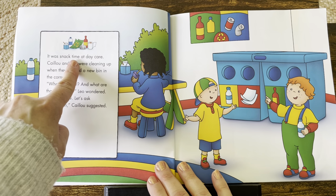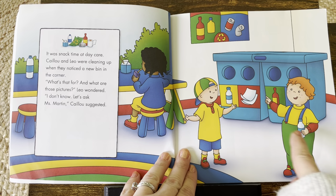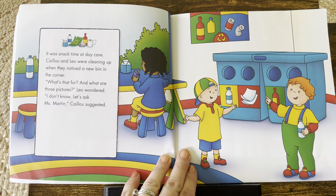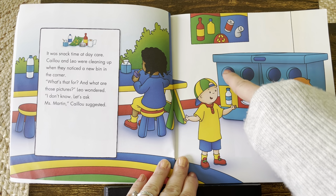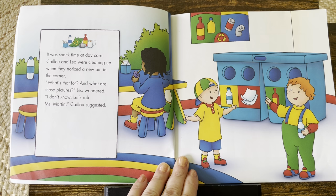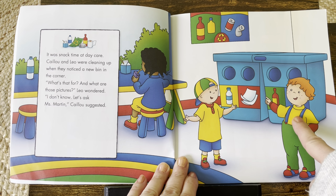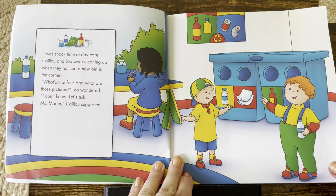It was snack time at daycare. Caillou and Leo were cleaning up when they noticed a new bin in the corner. See this new bin? What's that for? And what are those pictures? Leo wondered. I don't know. Let's ask Ms. Martin, Caillou suggested.